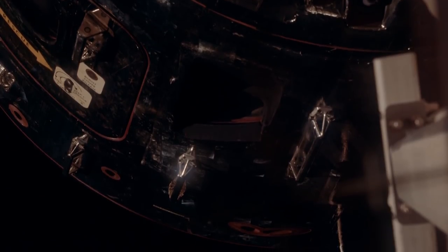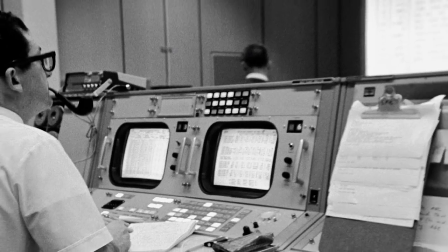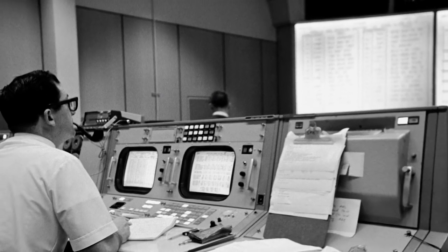Houston, we've had a problem. Main B bus undervolt. Roger, main B undervolt. Stand by, 13, we're looking at it. We had a pretty large bang associated with the caution and warning there.